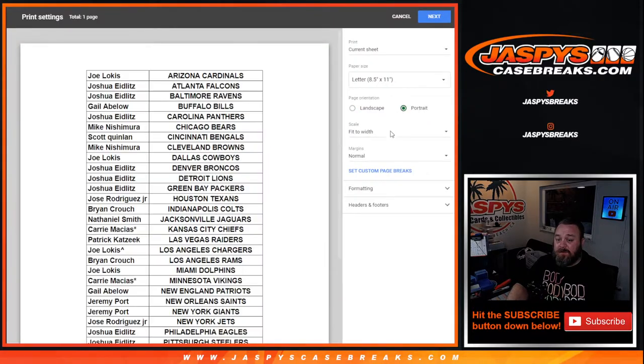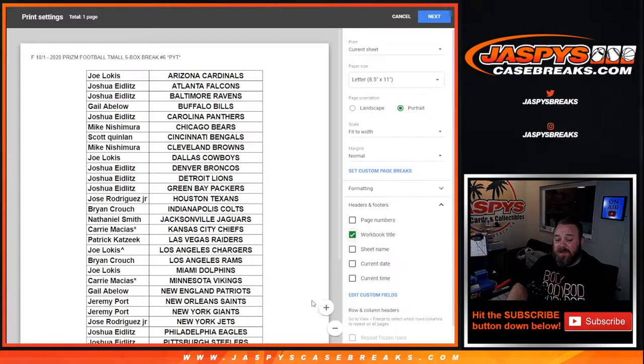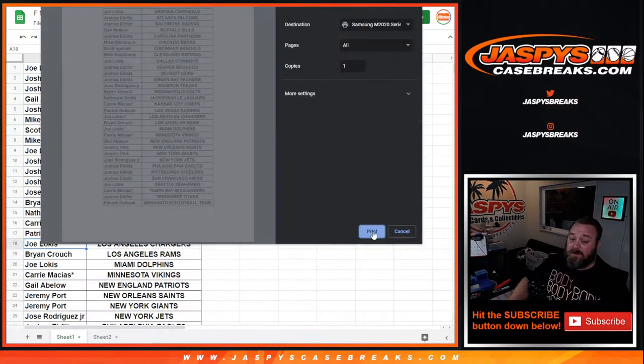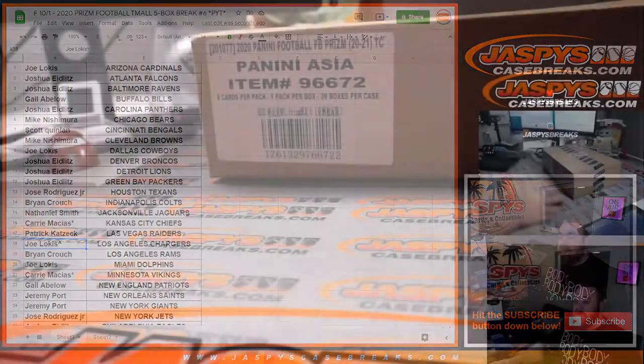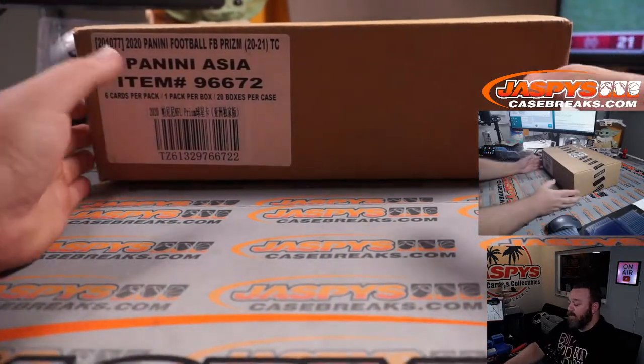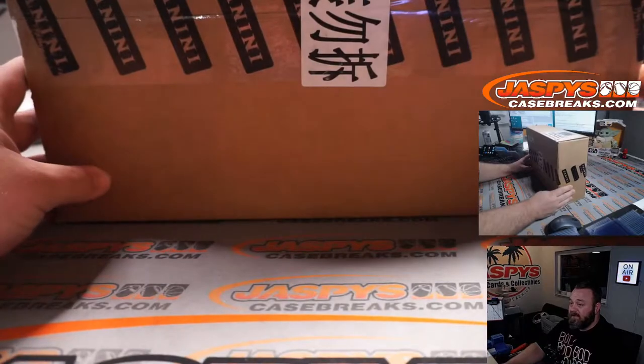Let's print this list out. And remember, like I said, Pick Your Team 6 is starting a fresh case of Tmall. So we have to figure out which 5 boxes we're going to do. I will post the next 5 boxes of Pick Your Team 7 a little bit later on, so you guys listening right now will have first dibs on all the teams. You can see the fresh Tmall case.